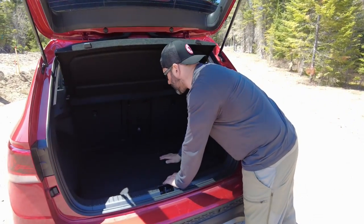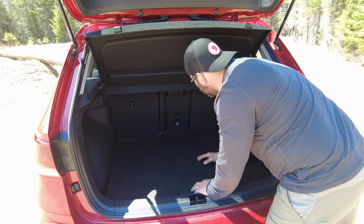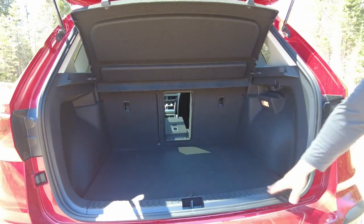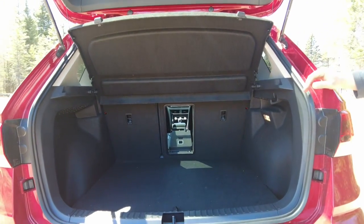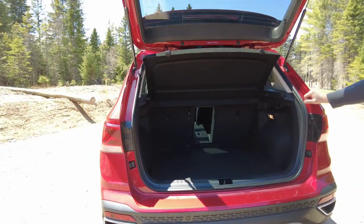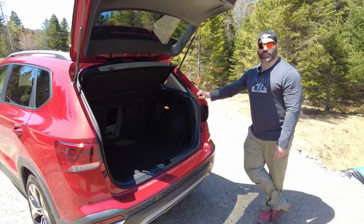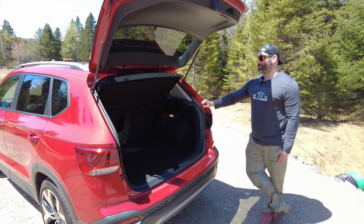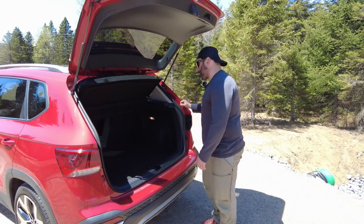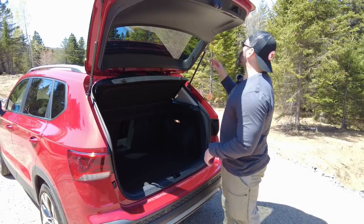You got room for maybe a big hockey bag, maybe 2, but this is a gem right here. The pass-through for skis, hockey sticks, what have you, long items. So you can go for a road trip, 2 hockey players, and maybe a couple of non-hockey players in this, and you have room for all the gear and all the people. Which, for a compact SUV under $40,000, that's actually something that's really rare.